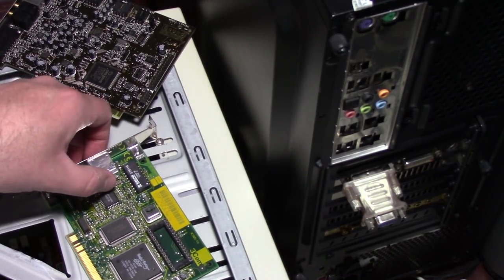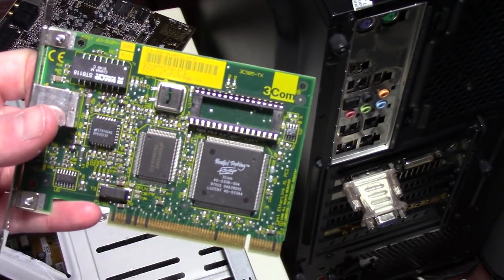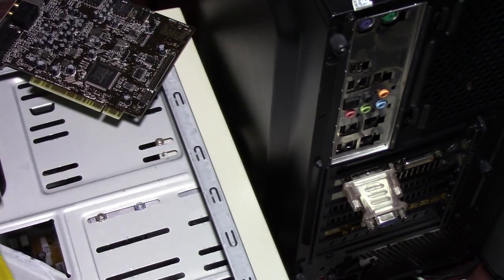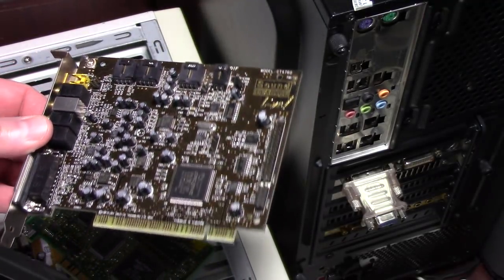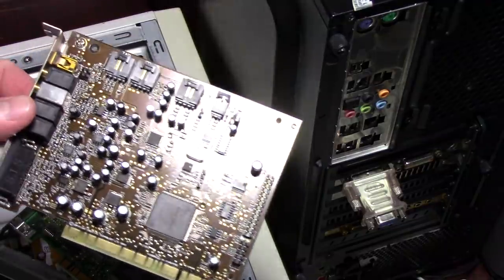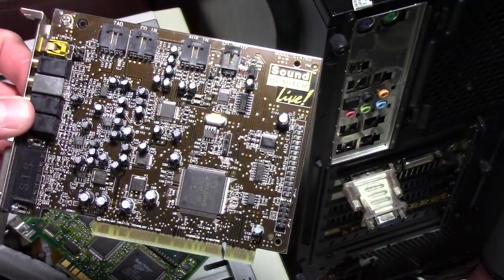For Ethernet, I'm going to use the trusty 3COM 305TX. These cards work with pretty much anything, unless they go bad. And I'll use my original Sound Blaster Live that it had in this system. Came in one of those value kits that provided with a CD-ROM and speakers.